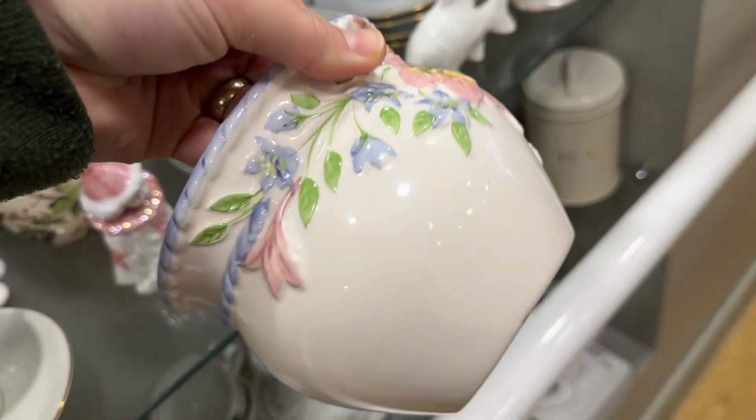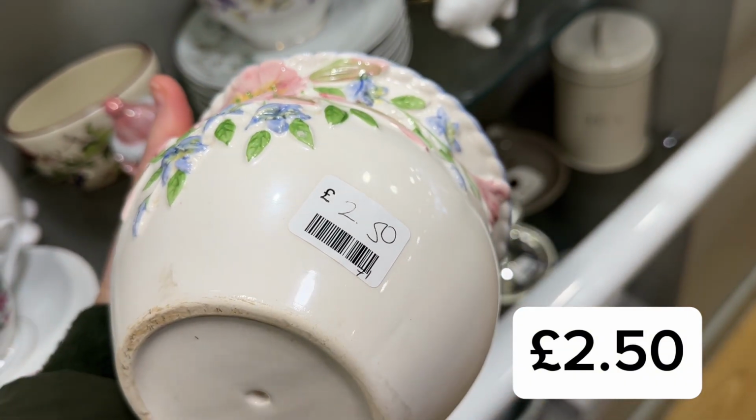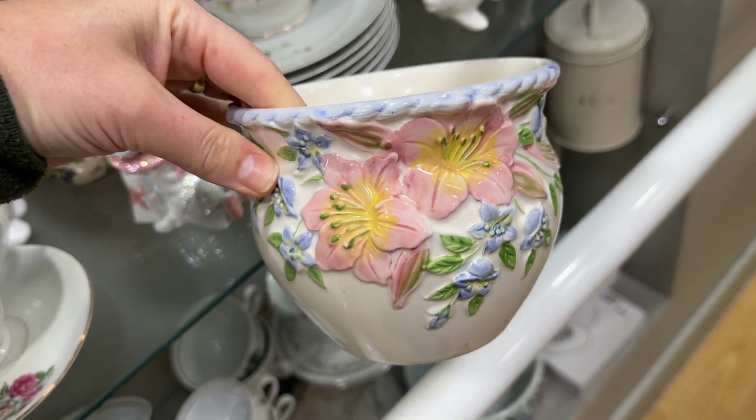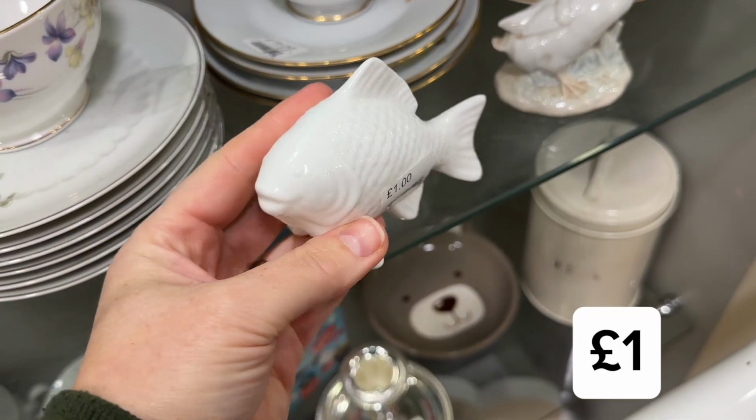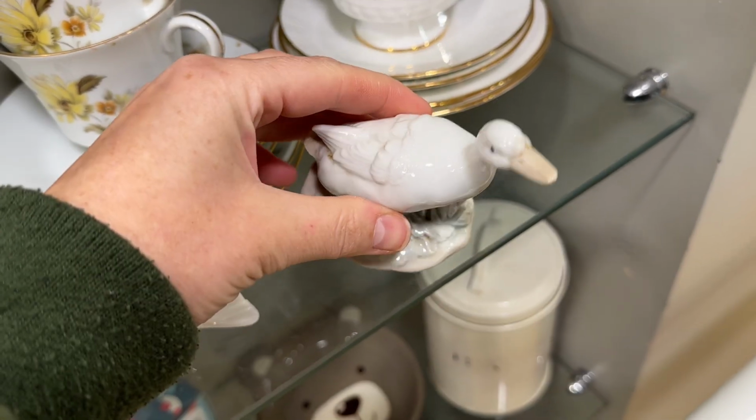I also really liked this pretty plant pot, but it was supposed to have a saucer. I looked on all the shelves, it wasn't there, maybe it was lost or broken, so I decided to leave it behind.